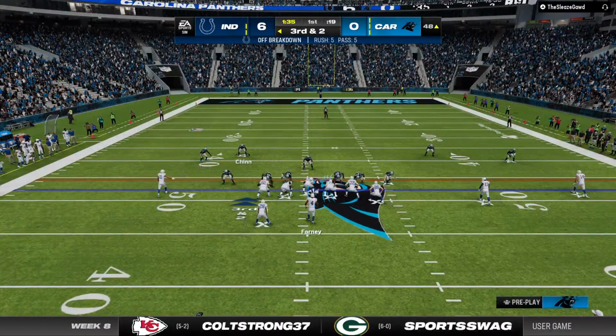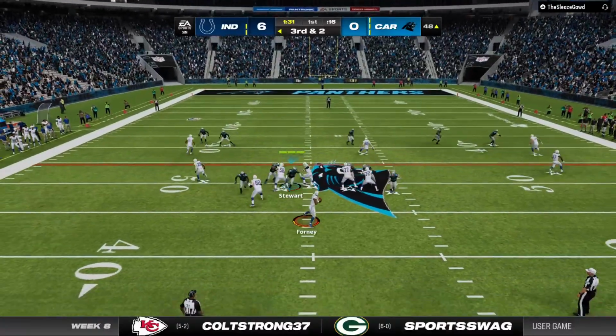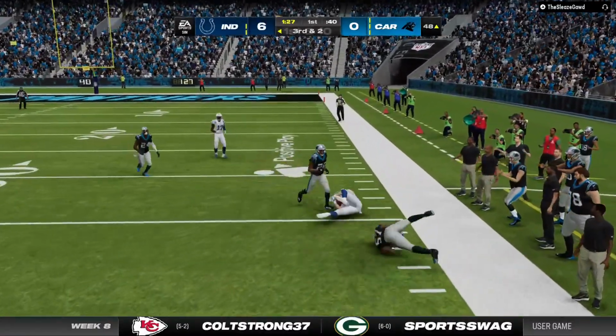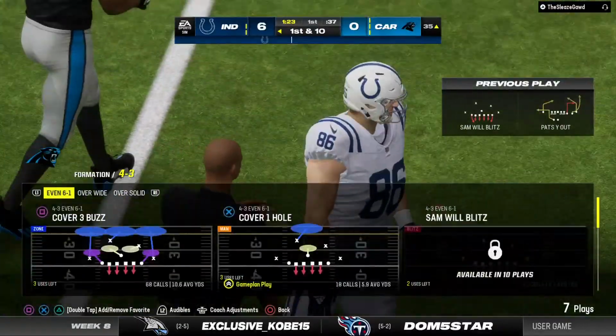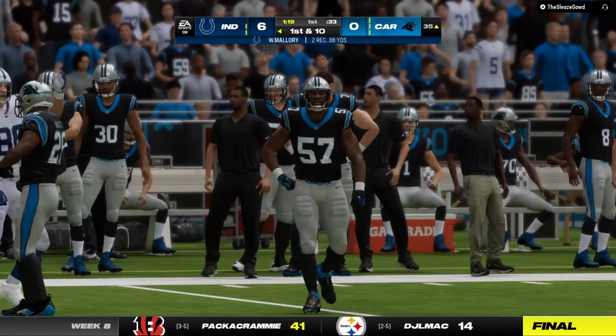Trying to keep the drive going here. This is play number 7 on 3rd and 2. He's got his target. That's complete. And they're going to have another first down as the tackle's made at the Panthers 35. Another good reception there. The Colts on the march.